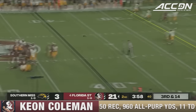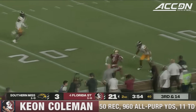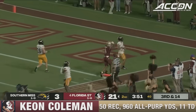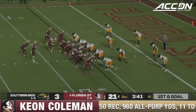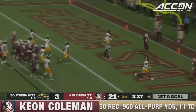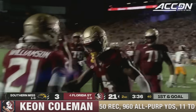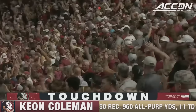Travis on third and long, got time. Flings one, caught by Coleman, his second catch. Down the sideline as he avoids a tackle. Hurdles a defender and taken down inside the five. A 34-yard gain. Six more here before the half. Travis over the middle. Touchdown! Touchdown, Travis to Coleman. His fourth touchdown of the season.